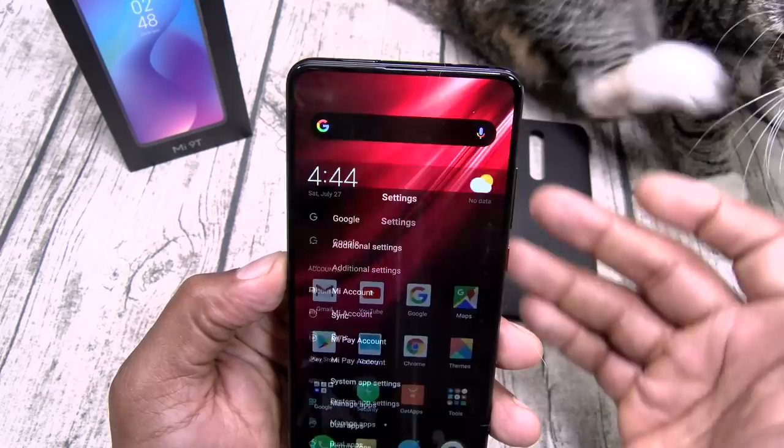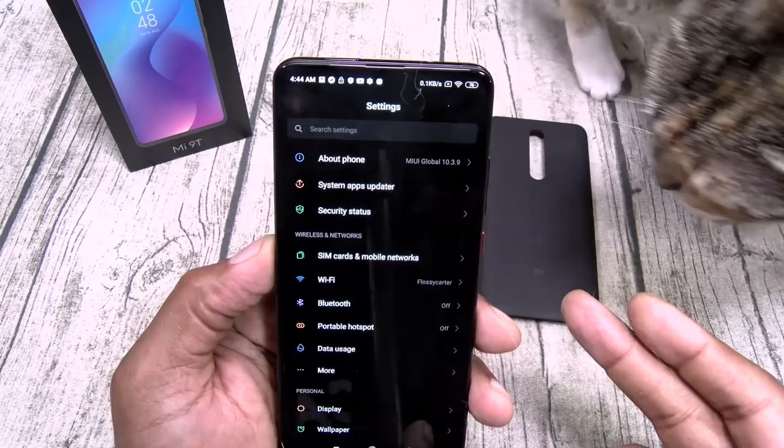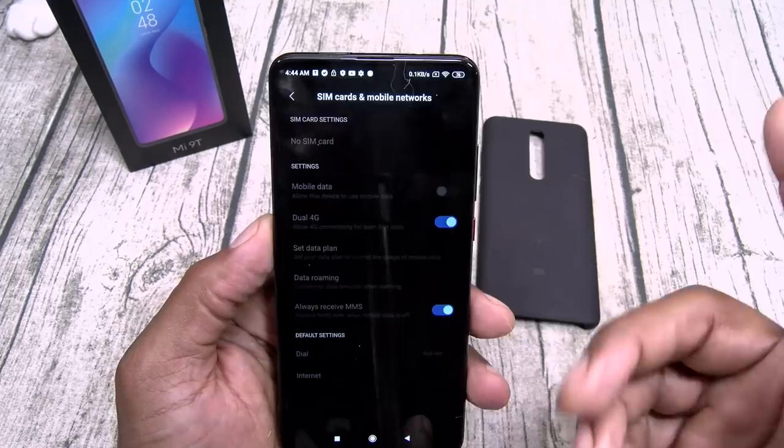Let's go to settings. All right, so we'll do this quick. About phone, we don't need to see that. That's Android 9 VIP. You got your system app updater. You got security status, SIM card and mobile networks, 4G capable. All right, let's see what shoes is killing me today. Let's see what else you got.